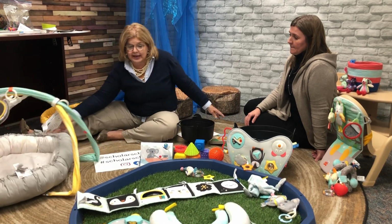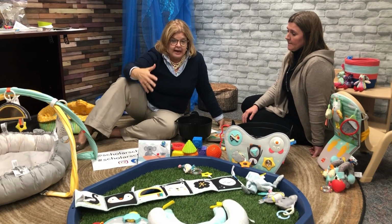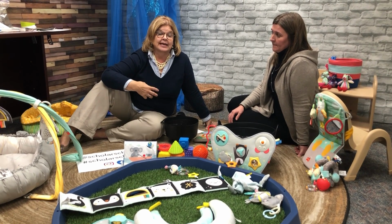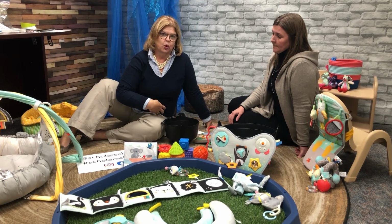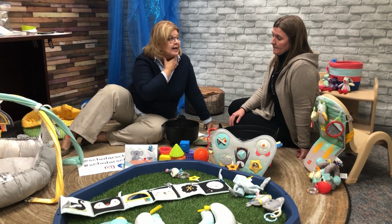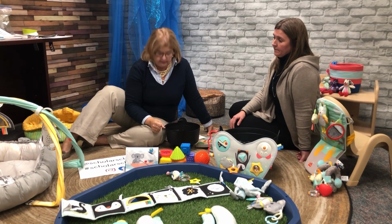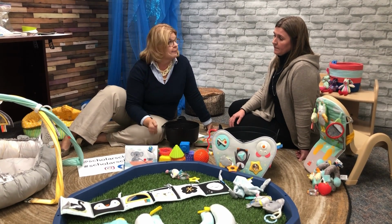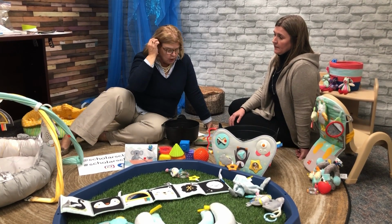And as we talked about in other videos, we do tummy time, we do exercises for baby because it keeps baby safe. The more we can develop those core muscles, particularly the neck muscles, we are ensuring that if baby's head falls forward, baby can lift their head up and get themselves out of danger.